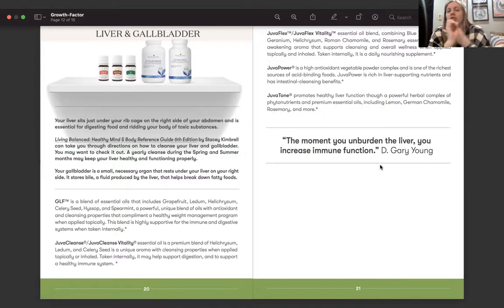Next is Juva Power and Juvatone, which are supplements. And Juva Power has a high antioxidant vegetable powder in it, and it's one of the richest sources of acid binding food. So like we talked about, the liver and gallbladder are really important for keeping our digestion correct and cleansing. Juva Power is amazing for that. So it's full of liver supporting nutrients and intestinal cleansing benefits. And then Juvatone promotes healthy liver function through the powerful herbal complex and phytonutrients with oils such as lemon, German chamomile, and rosemary.